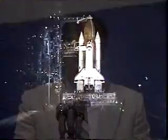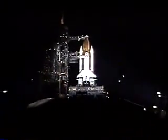We must look aggressively to the future by demonstrating the potential of the shuttle and establishing a more permanent presence in space.